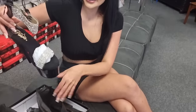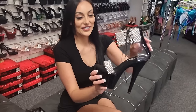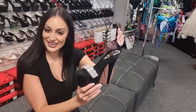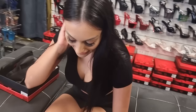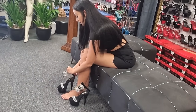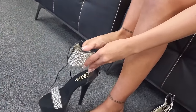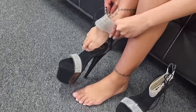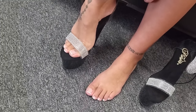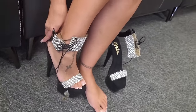Let's get the next one out, guys. Wow. So pretty. I love the rhinestones. The rhinestones would probably have to be my favorite. Let's see how they fit. So the first time you wear them, you might just have to adjust the tie on the side. And then you've got the zipper at the back.